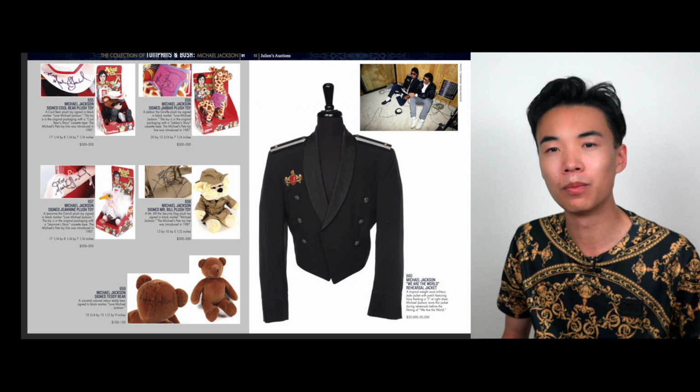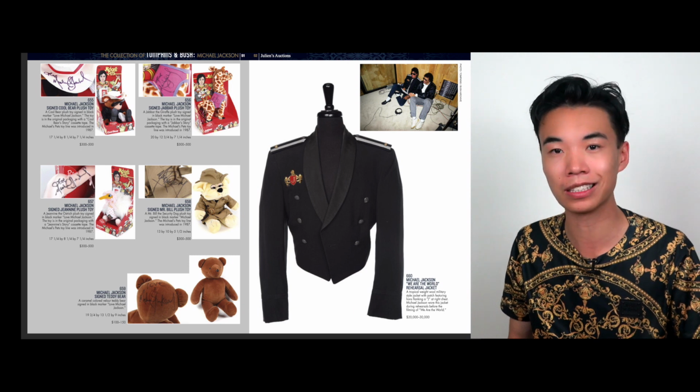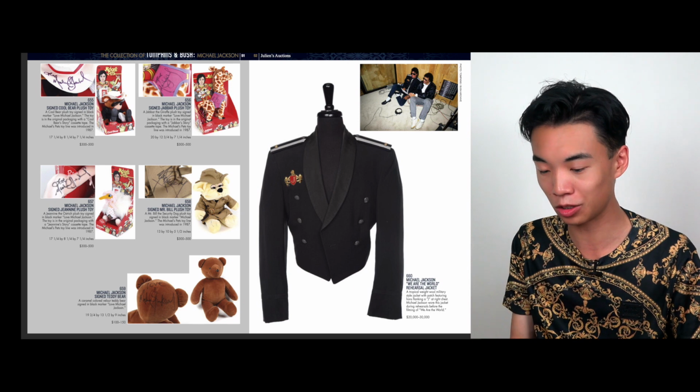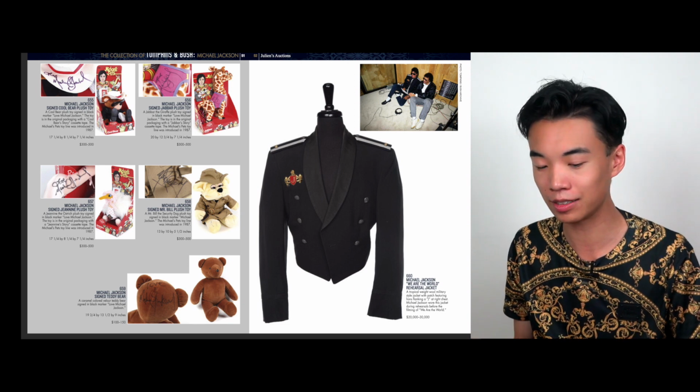And there's a video of Michael Bush explaining that this jacket was part of the writing process of We Are the World with Lionel Richie. I think he literally says that there's a picture of him on the floor. And this is the picture, as well as this is the jacket. It's really cool. It's like a military double-breasted coat. And I like how it has the J brooch on the right-hand side.